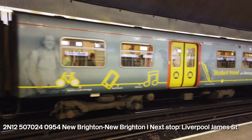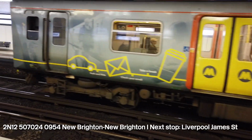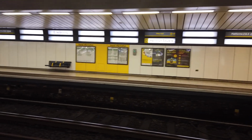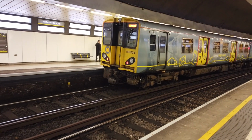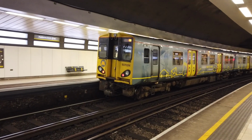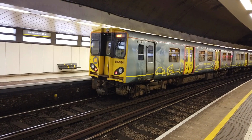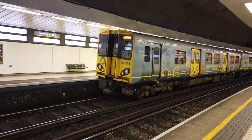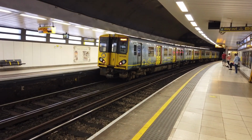Taking me by surprise, got another 3-car 507 arriving in. 507-024. I assume this one is from New Brighton because it's 3-car, but I don't know this network very well. Right, departing out now is the service bound for, I assume, New Brighton. The captions will tell you otherwise. Got a nice arcing from the collector shoes just down there.